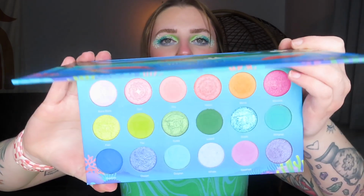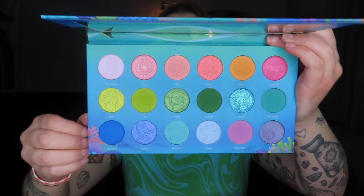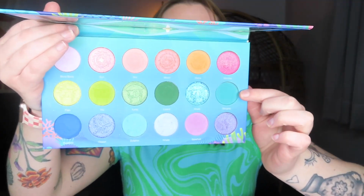And then I have another palette from Nomad. Again, the packaging is so beautiful. This is the Paradise Islands palette. Look at this color story. How beautiful is this palette? This palette is very unique to my collection. I do not have some of these shades here, like this teal is really unique. This is also a unique blue shade that I don't have in my collection.